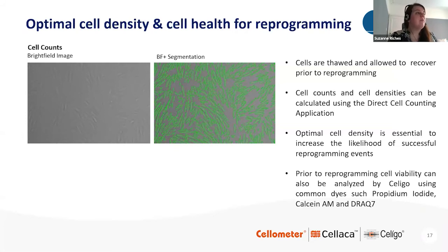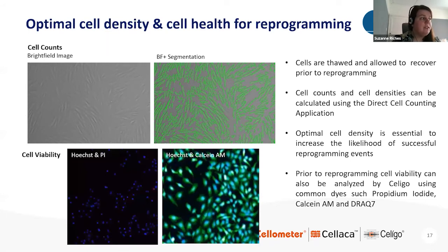Okay, so the next step, creating an optimal cell density and an optimal cell health for reprogramming. That can be really important. So the process is that cells are thawed and allowed to recover prior to reprogramming. Cell counts and cell densities can be calculated using either the direct cell counting application, or you can also relate that to confluency as well. And you will have an optimal cell density that's really essential to increase the likelihood of successful reprogramming events. And this can be really critical in reprogramming how densely your cells are concentrated in the well. And on top of that, you can also perform viability experiments in a number of different ways using the Celigo to look at the health of your cells.